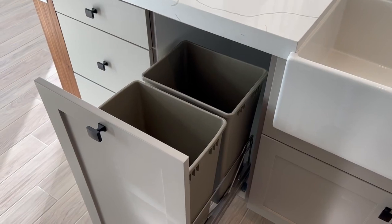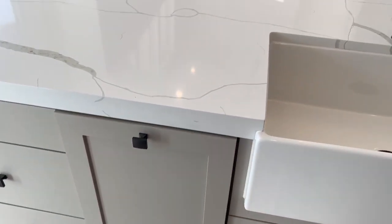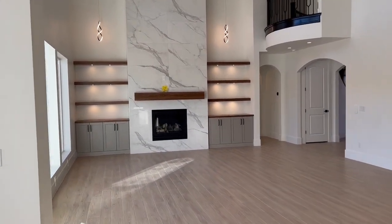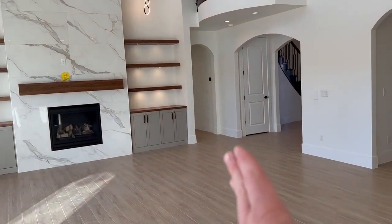And of course you have your double trash can right there. It's built into the cabinet next to the farmhouse sink. And then here on the main floor as well is the master bedroom, and it's kind of tucked away in its own little wing over here.